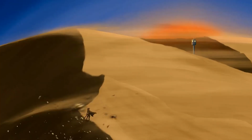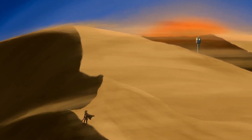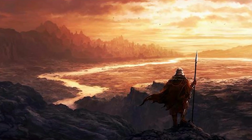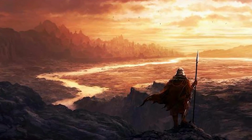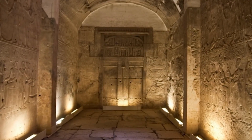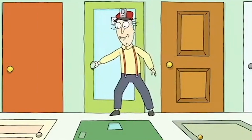Number 10, false doors. Okay, right off the bat, imagine searching for a lost Egyptian tomb, alright? Imagine you've spent years of your life dedicating to this research, and then you find a door. You find an entrance carved into the wall, and this is it. What lies beyond? It's time. You try and carefully open it with a team of archaeologists, but it won't budge, because it's a fake door.